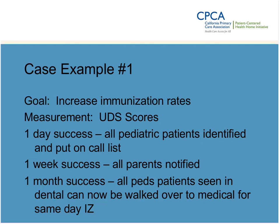And then this group, remember we talked about new ideas or inventing and innovation, this very involved dentist who had a very active pediatric dental practice said, well, why don't I ask the dental patients if they're current on their IZs, or if we could check that for them while they are here getting their dental care needs taken care of. And in this clinic, the dental practice was next door in a separate building, and they decided that they would literally do a warm handoff or escort the patient and parent from the dental to the medical.